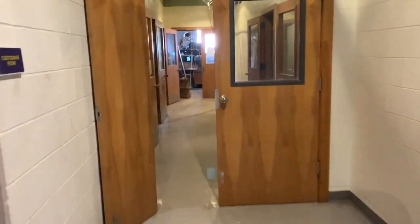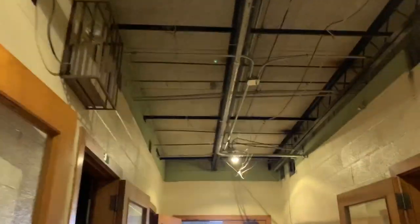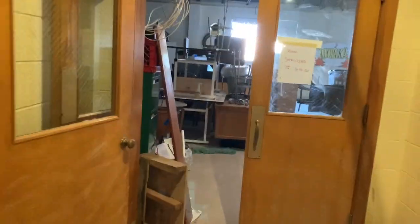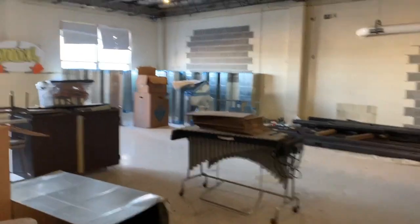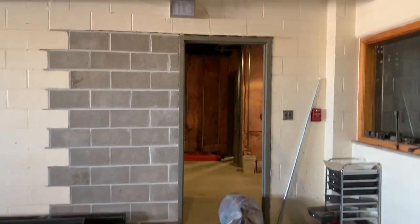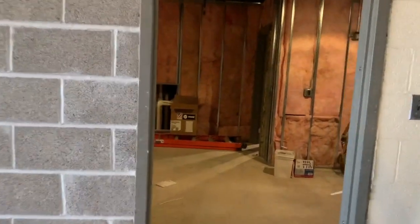We'll walk back through the band room, where again, ceiling HVAC work is being done through here, preparing for air conditioning in the entire building. And one new addition for the band room is the old double doors that went out to the ramp has been filled in on one side and just a single door, which now enters into the 2020 addition.